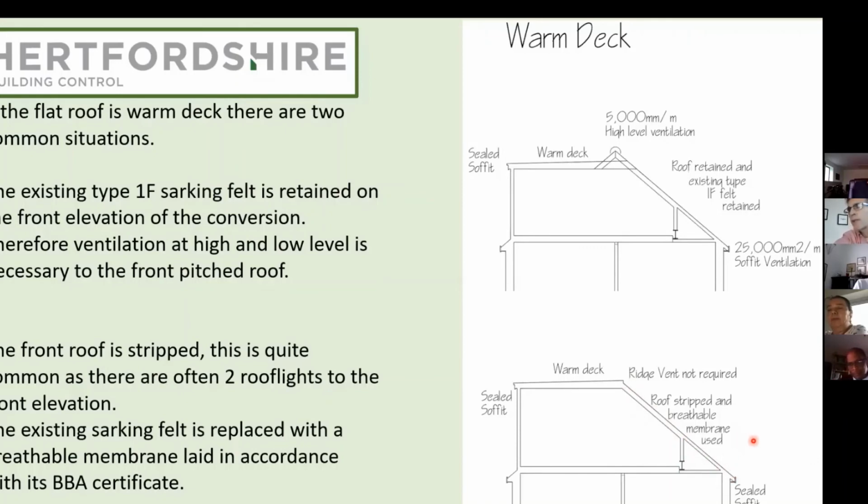hasn't bothered them before in the past, but it's something that they need to be aware of in the early stages when they're actually tendering for the job, rather than figuring it out when somebody like myself turns up and says, well, how the hell are you going to actually ventilate this space with the arrangements that you've got? So if you have the warm deck, you seal the soffit there, you install the breathable membrane in accordance with the BBA certificate, and that fully complies.